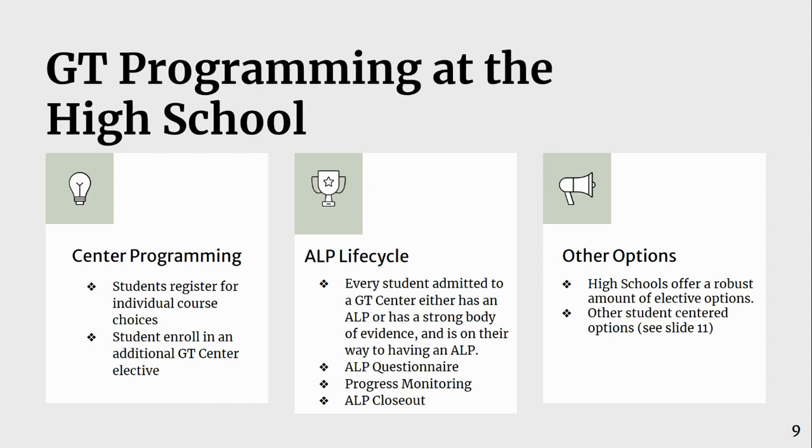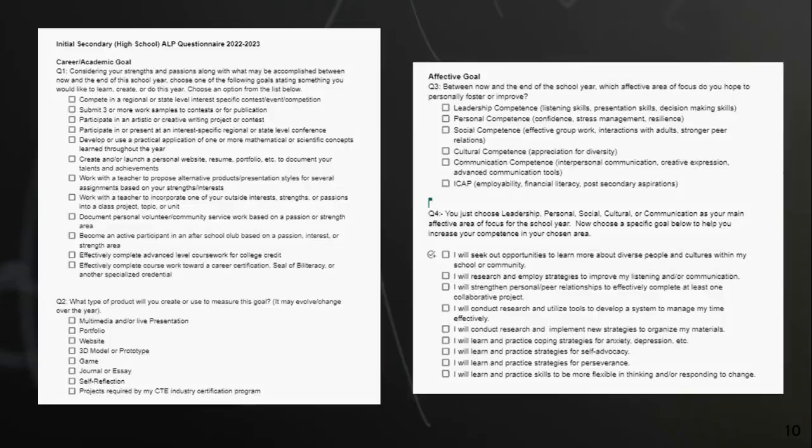In addition to these two center options and the ALP that students will be working on, high schools offer so many other elective opportunities and options for these students and other center student options, which we will also continue to talk about after we look at this ALP questionnaire.